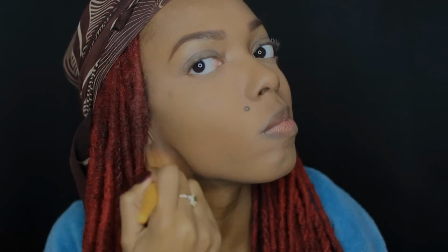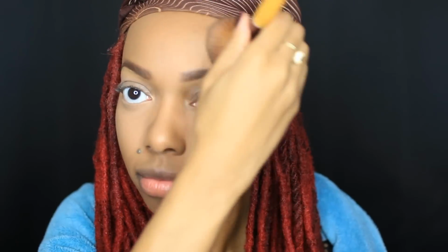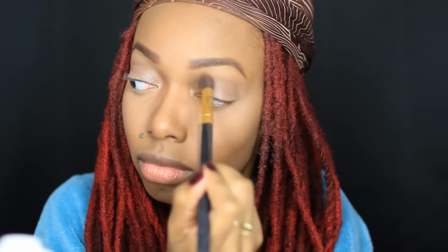Now I'm going to use some powder to set the rest of my face, the foundation, and to reduce any greasiness, you know? So now I'm using my contour powder. I'm using that down my nose to bring some definition back to my nose and in the crease of my eye.